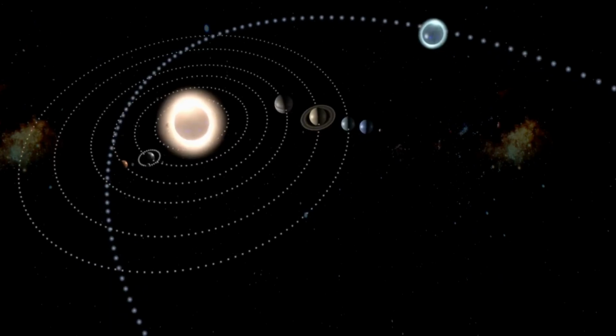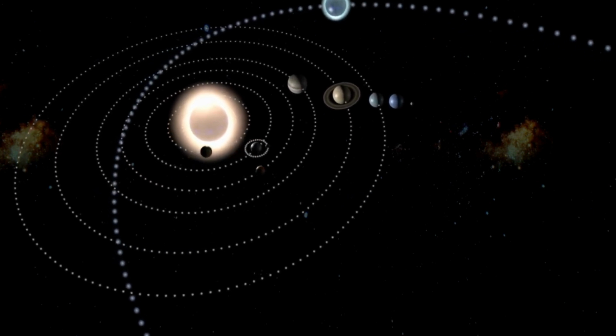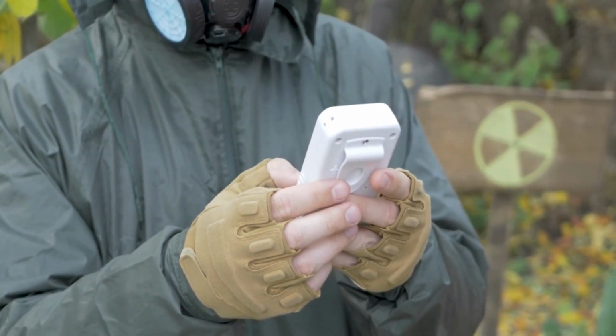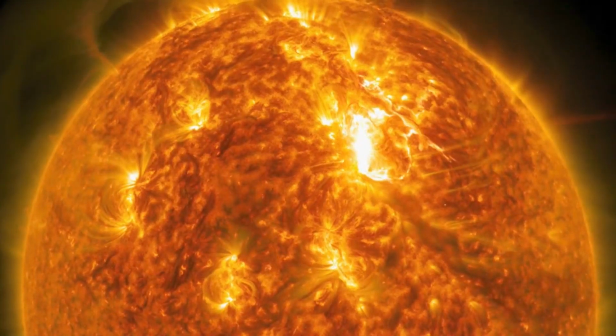A planet also needs to have a stable orbit and rotation, which affect its climate and seasons. And a planet needs to have a protective magnetic field, which shields it from harmful radiation and solar winds. So how do we find these planets?